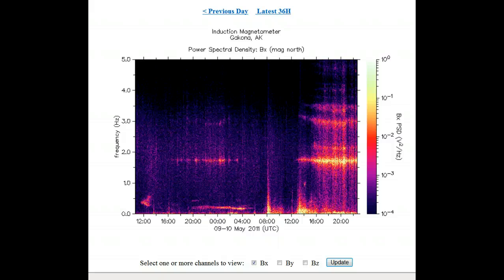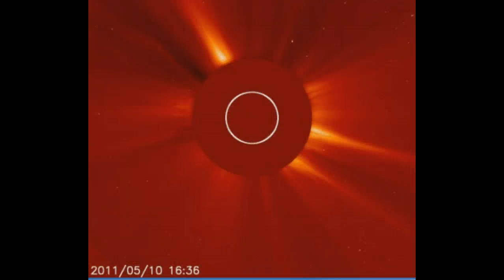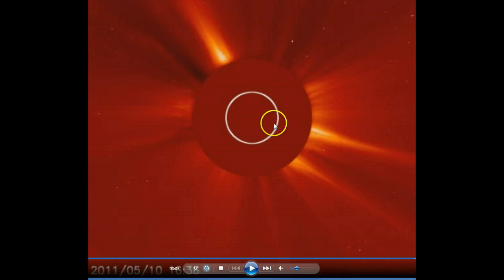The other thing I wanted to show you is I showed a picture earlier. I showed this from the SOHO satellite that takes pictures of the sun's coronagraph. Again, this inner circle is actually the size of the sun. The outer circle is the sun's atmosphere, also known as the chromosphere. It has to be blotted out, otherwise it would blind the camera. So what we see are things on the outside here.